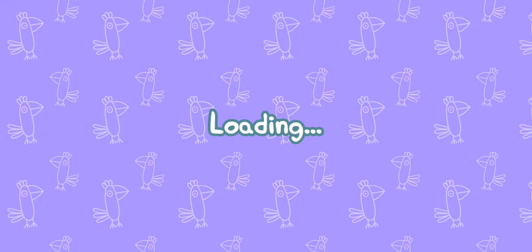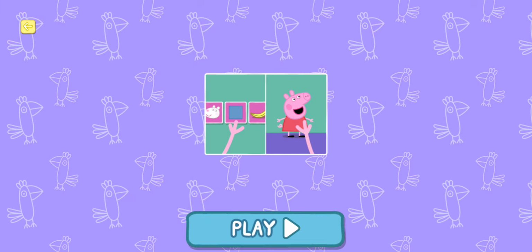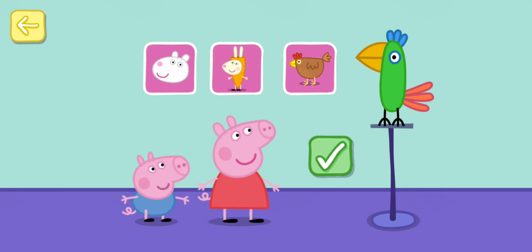Talking Parrot. Peppa and George love to play with Polly Parrot. Win a sticker for every 10 silly sentences that Polly says. Press the squares to make a silly sentence and then touch the dot. Polly Parrot will repeat everything that she hears.